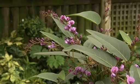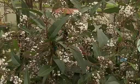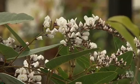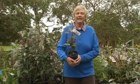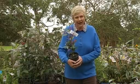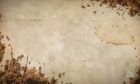But just because they're sold growing up supports, don't think that they are only climbing plants. Hardenbergias also make excellent low-maintenance ground covers. So that's the Hardenbergia violaceae, the Happy Wanderer. And for a tough, no-nonsense plant, that is the one to go for.